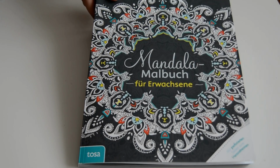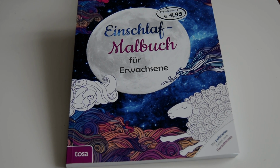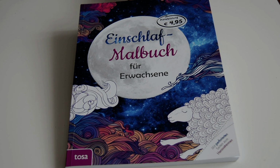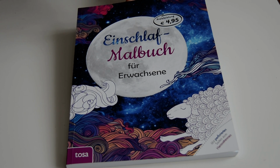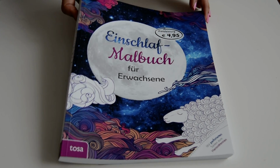So, another mandala coloring book. The last one you can get in English, that I know for sure, because I was actually looking for the English one, the Can't Sleep coloring book, but it was about $6 more expensive than the German one, so I was like, well, it has the same images, it probably has the same quality, so why not buy the German one? This was $5, and the English one here in Germany is around $12 to $13. So incredibly inexpensive if you buy the German version in Germany.